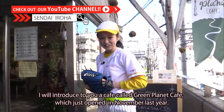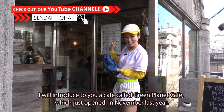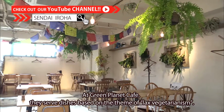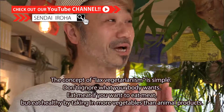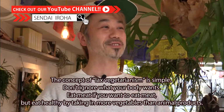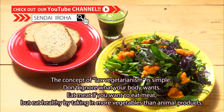I will introduce you to the cafe called Green Planet Cafe. It just opened in November last year. At Green Planet Cafe, they serve dishes based on the theme of lax vegetarianism. The concept of lax vegetarianism is simple. Don't ignore what your body wants. Eat meat if you want meat, but eat healthy by taking in more vegetables than animal products.